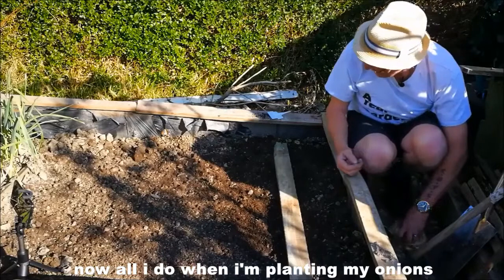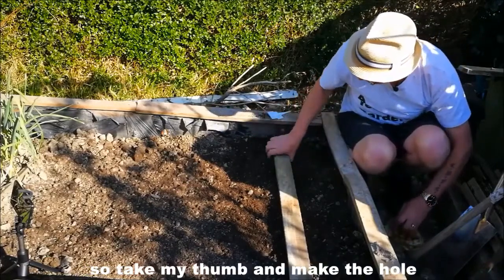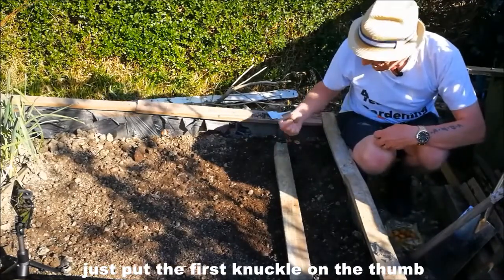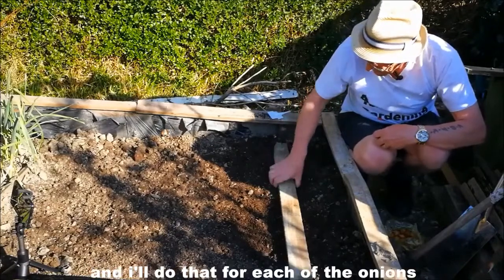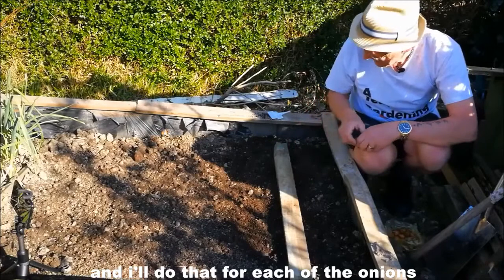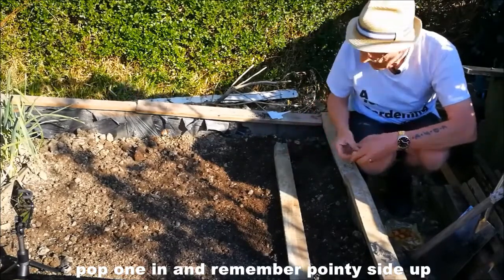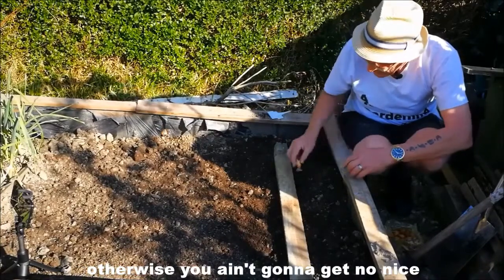Now all I do when I'm planting my onions is I take my thumb and make a hole, just the first knuckle of my thumb, make a hole in the ground, and I do that for each of the onions. Pop one in, and remember, pointy side up, otherwise you ain't going to get no nice onions.